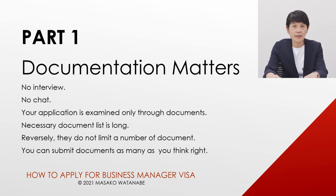First of all, I would like to emphasize that documentation matters when it comes to the Japanese Immigration Bureau. There is no interview, no chat with the Immigration Bureau during your application. Your application is examined only through documents. If your documents are poorly prepared, the result should be poor accordingly. Conversely, if you prepare well enough, there should be a good chance. There is no limit on the number of documents. You can submit as many documents as you think right.